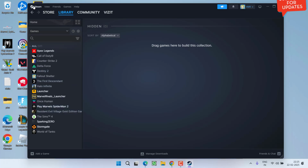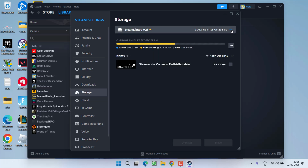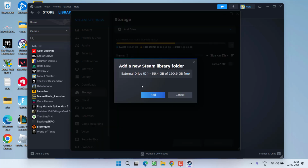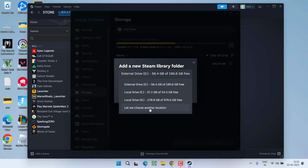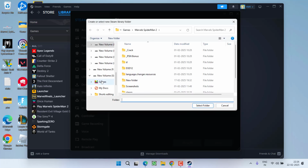Again, if it is not available, go to Settings, Storage, click on this down arrow key to open the library and click on the option Add a Drive. From a drop down list, choose the option Let me choose another location and click on the option Add. Now after clicking on Add, you need to directly provide the game installation directory.